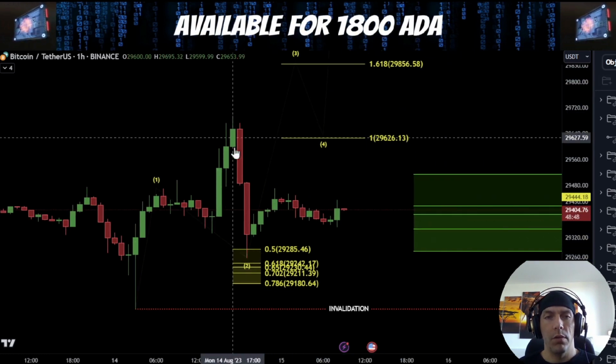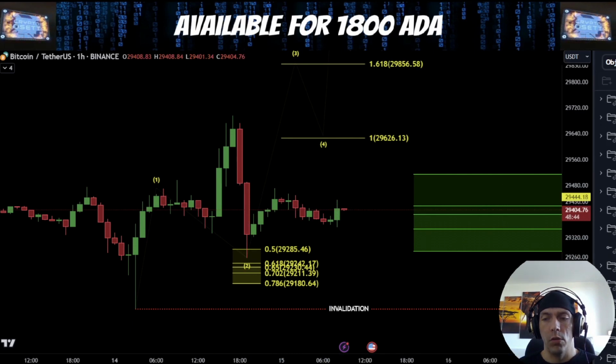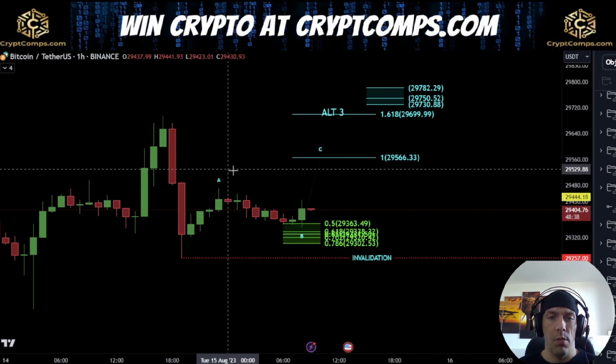But like I said, we need to be respectful of this move to the downside here, and this could also still be incomplete. Now if we were looking for this potential here, what we would have to say is that this move is an A wave or a wave 1.